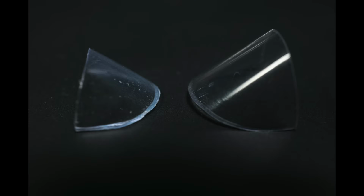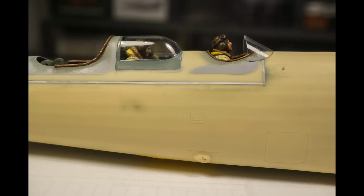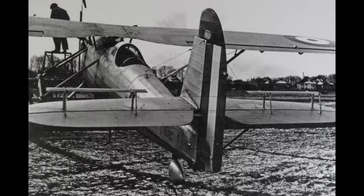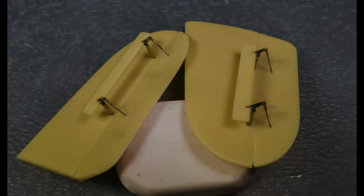On the left is the kit part, and on the right the replacement for the pilot's windshield I made from a piece of cylindrical acetate tube where some spare blades were stored. The kit part was simply too small. Kinematic links between elevators and their aerodynamic balances were very simplified in the kit, so I rebuilt them from steel wire and some spare photo-etched bits.